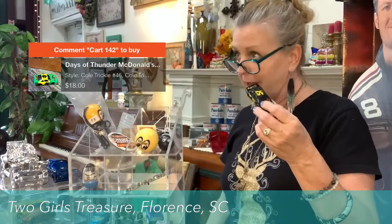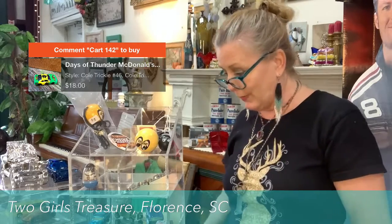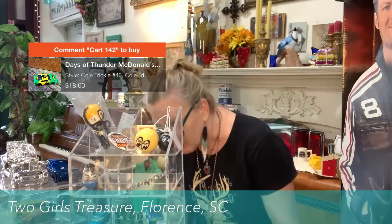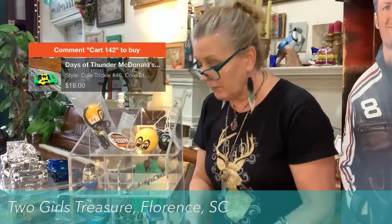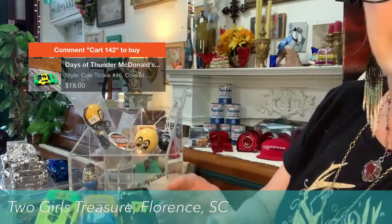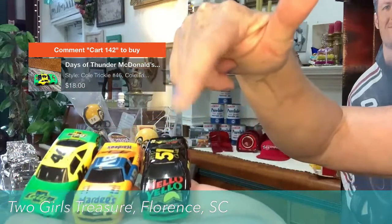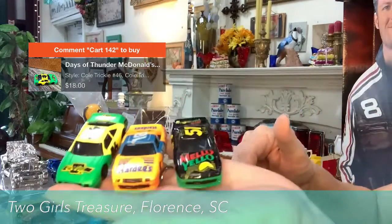And make sure this is next, right? No, the next one is the Funline Dale Earnhardt Jr. Camaro car. Where'd that come from? We missed some. Oh, you know what? I'll tell you why. Because cart number 142 is all three of these. Yeah, it has options. Cart number 142 has options. Pick your color. Options: Cole Trickle 46, Cole Trickle 51, and Rusty Wallace number 18 in the Hardee's car.